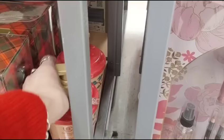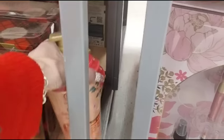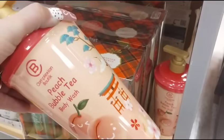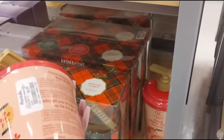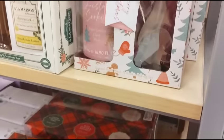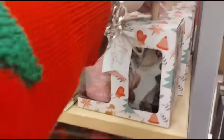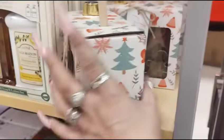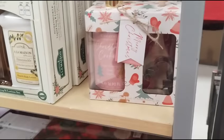Oh my gosh, you guys, look at how cute this is. This is soap. Look at it, this is soap. Peach Bubble Tea Body Wash. It's a body wash. That's adorable. $6.99. And look at Sugar Cookie Hand Wash with the little cookie cutter and something else. Oh, a wooden spoon. $7.99, those are adorbs. Wow.